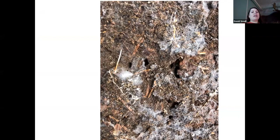Here's a picture of an area adjacent to a nest. It's a little hard to get oriented, but it's covered in fungus and mold. And so in the absence of pine resin, this is what the ground looked like. So maybe some hypotheses to test there.